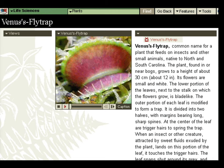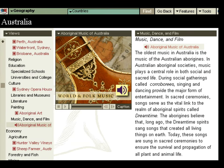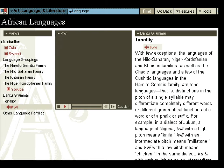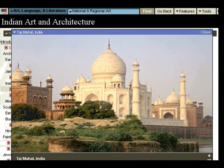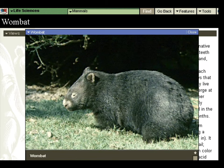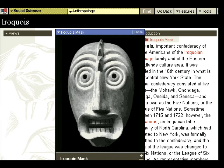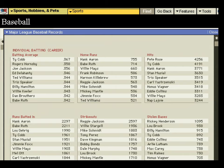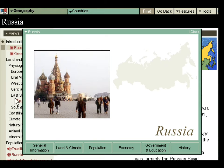Encarta 95 features 100 videos and animations carefully selected for their learning value. 8 hours of audio include history, music, language, and sounds of nature. Over 7,000 photos, most in color, illustrate Encarta's broad and diverse content. Plus, there are hundreds of charts and tables, 800 maps, and 40 country fact boxes.